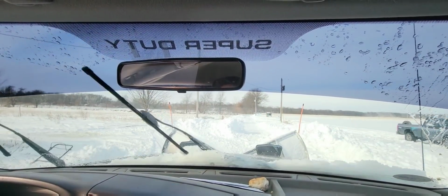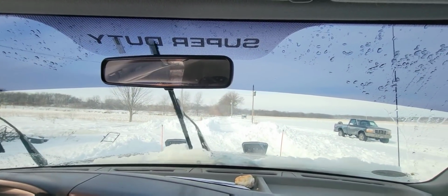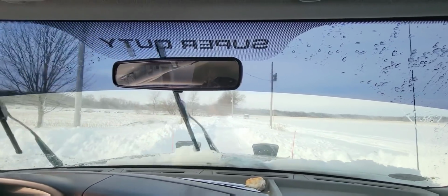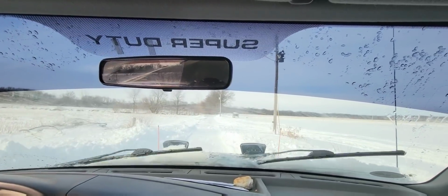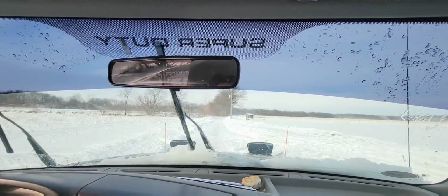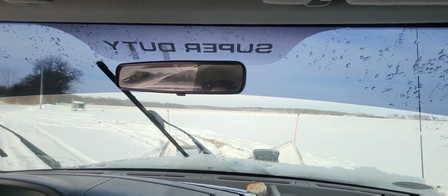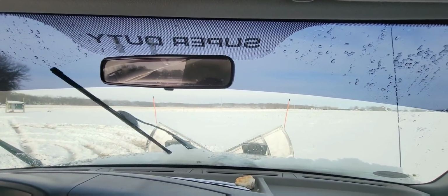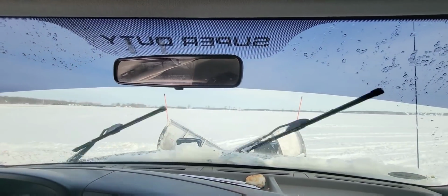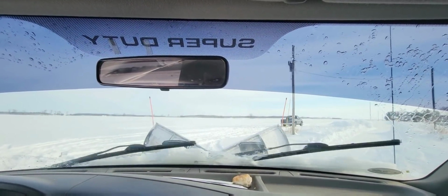We do have the driveway opened up, so we did meet our main goal here. A few more pushes and I'll have it wide enough that a regular car can get through at least. See, all that snow blows out of this field and it gets caught between the fence rows that used to be here. Kind of humps on each side of the driveway.